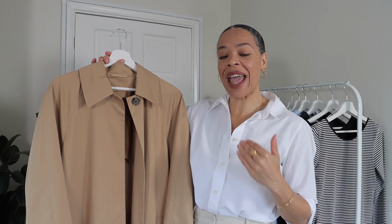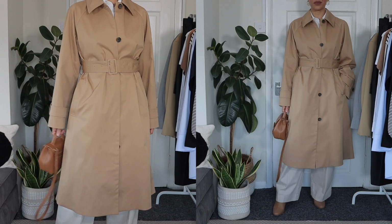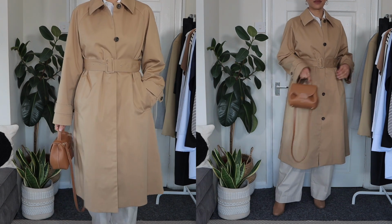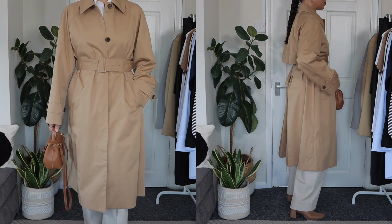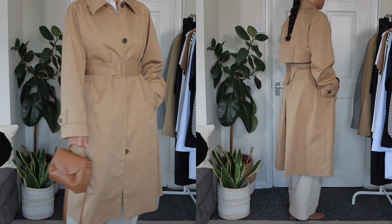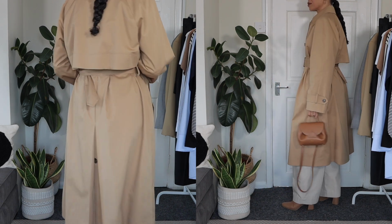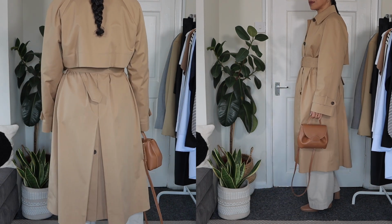The style of this trench coat for me is an elevated version of the traditional trench coat where the lapels are a little bit bigger. I find that one is amazing, don't get me wrong, and I love it. But I find that this one looks a little bit more elevated and more dressy. I think it's because it closes all the way up here, and also the collar is a lot shorter. So it looks a little bit more dressy in my opinion.